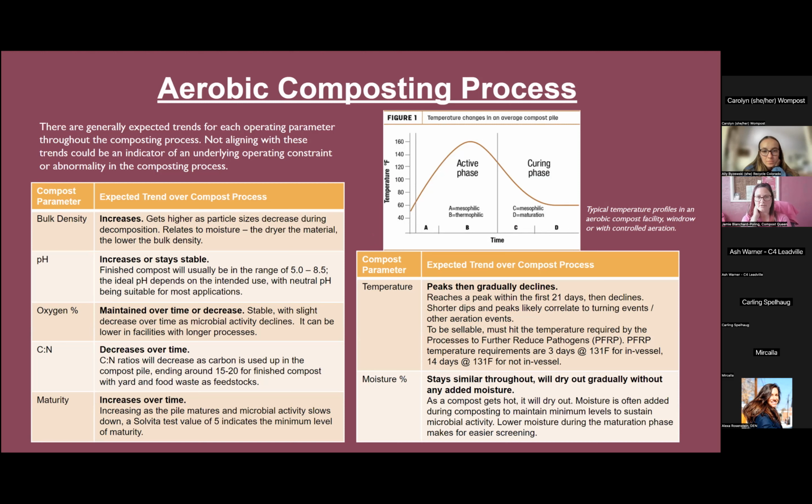And these are kind of general guidelines, like, for example, the pH, it typically increases. We start with a more acidic base, especially with food waste, and it gets more basic as it composts and breaks down. And you'll end up with a pretty neutral product by the end. Same with all the other ones. They usually either stay similar or they increase or decrease depending on the parameter.